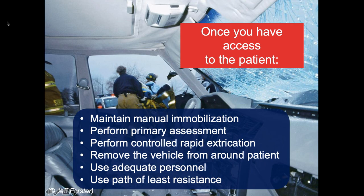And then by that time, your partners will have started to remove parts of the vehicle to make it easier for you to get out with the patient, or they'll start opening the doors to get a spine board in there so you can slide the person out. And I think we're done with this chapter.